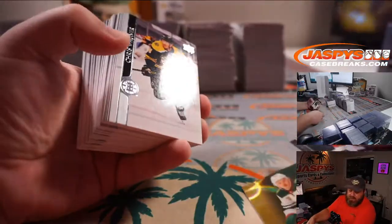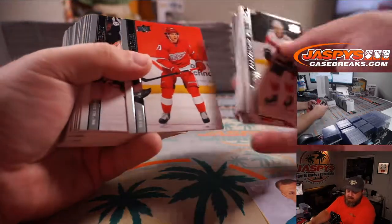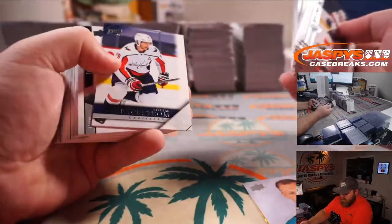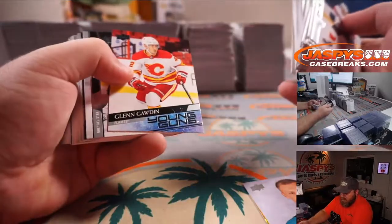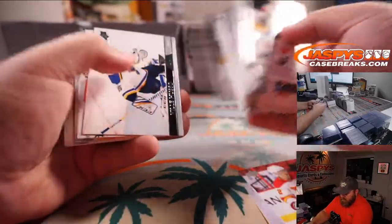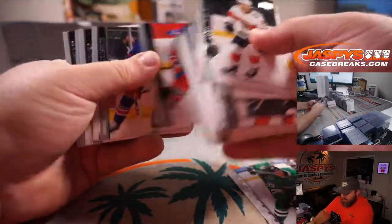Kirill Kaprizov, nice one there for the Wild, Brian Croft. Josef Kornar for the Sharks, Mike Grzinski. Glenn Gaudin for the Flames and Sean O'Leary. Thomas Harley for the Stars, David Rodriguez.